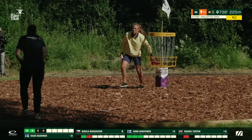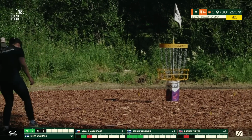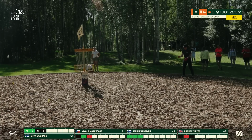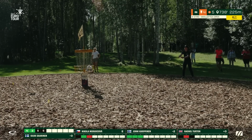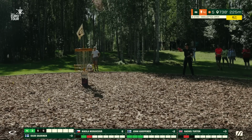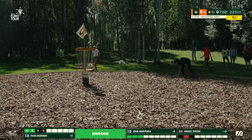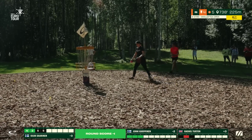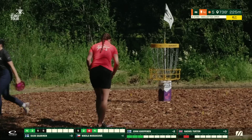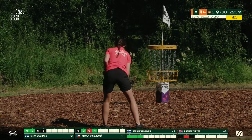Silva in for par. Pretty fine result considering the tee shot going early to the right. The woods can be very unforgiving, but she got herself back into the fairway up to the green. No damage done. Nikola here. Really nice, securing the birdie, and there's that bounce back after the bogey on hole 3. Very strong, and not one of the easiest holes, attackable, but still requiring a good touch.